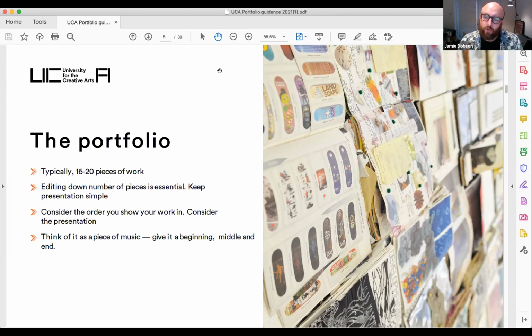Your portfolio is about your work, it's not about the portfolio. So keep the presentation simple and let the work speak for itself. I'm sure there will be a need for captions somewhere, but keep your captions brief, I would suggest. Clean.